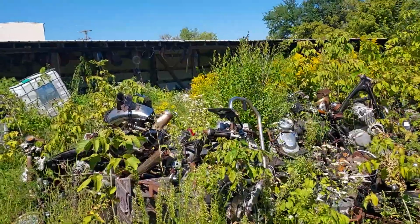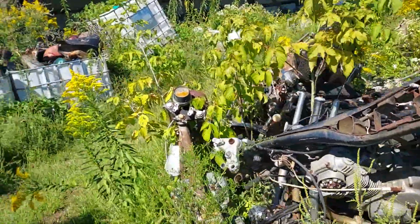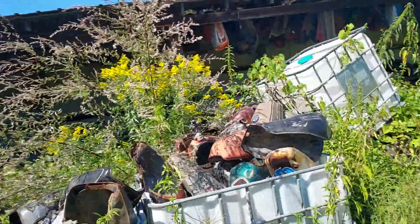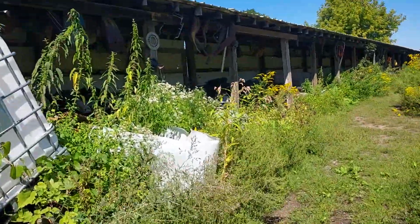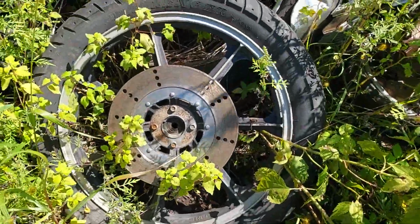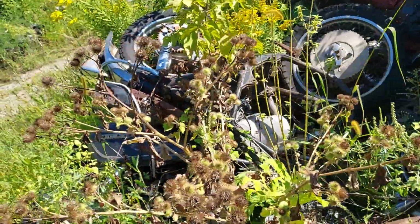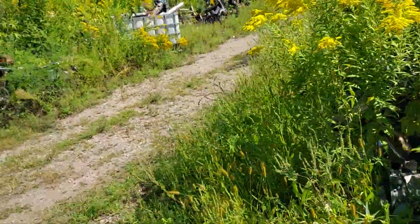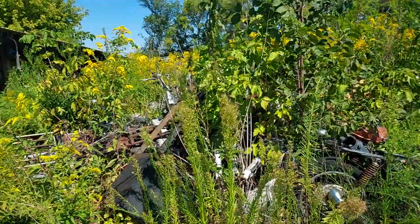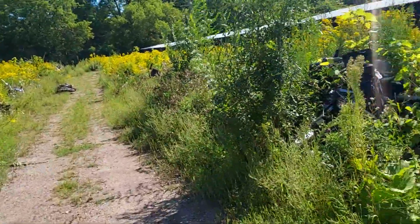Yeah, the stuff outside gets crusty, but there's still good parts out here, man. Fenders and stuff, they don't go bad. Wheels don't go bad. All the mag wheels like that, that ain't bad. So everything in here too, every kind of bike imaginable. But I'll have to do a better video in the spring.